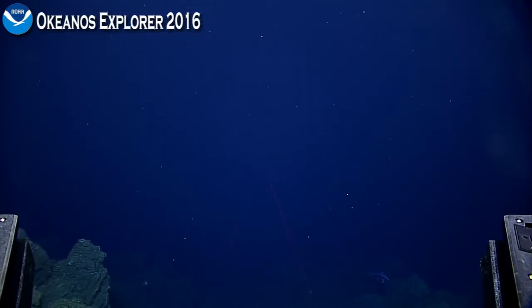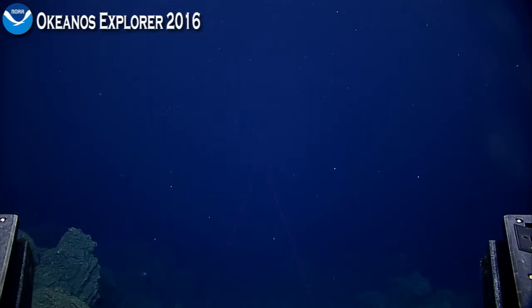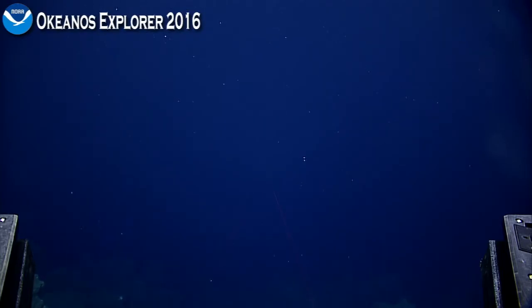But having no knowledge of what this species is, anyway, I just thought I would throw it out there and let you guys know what I found out. Great, thanks very much, Chris. Chris, the brittle stars you were talking about, were they the ones early on in the dive that looked like cave paintings, like they were engraved in the rock?